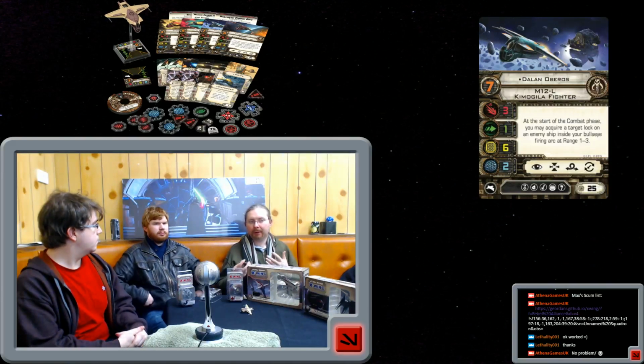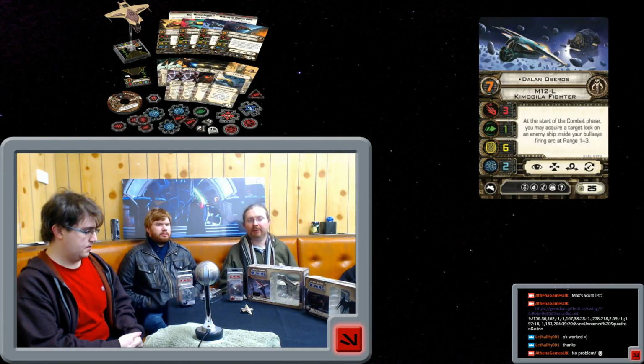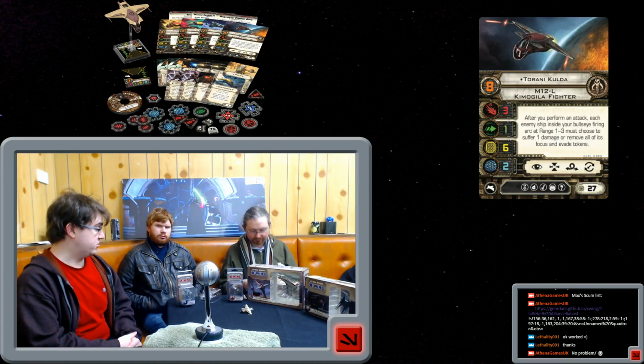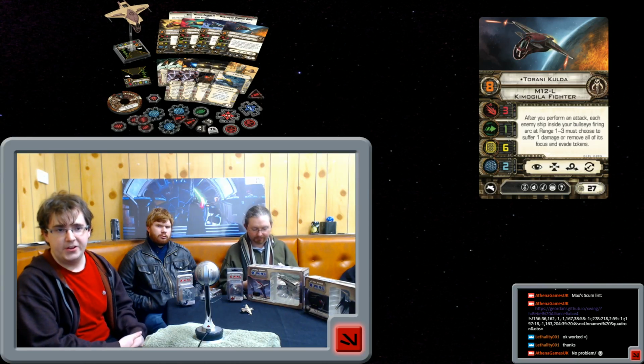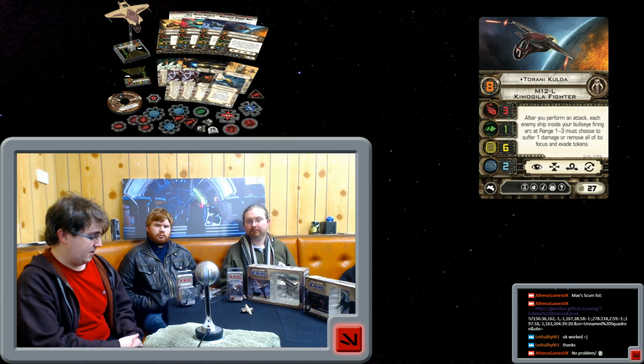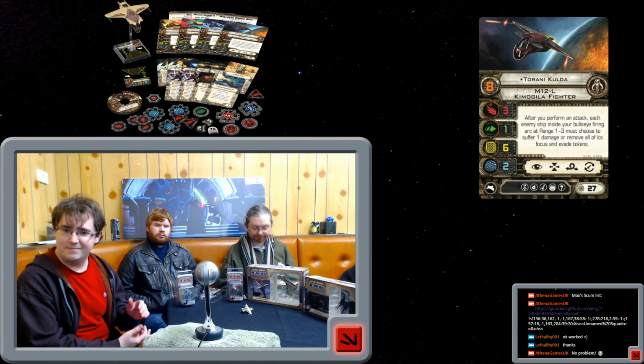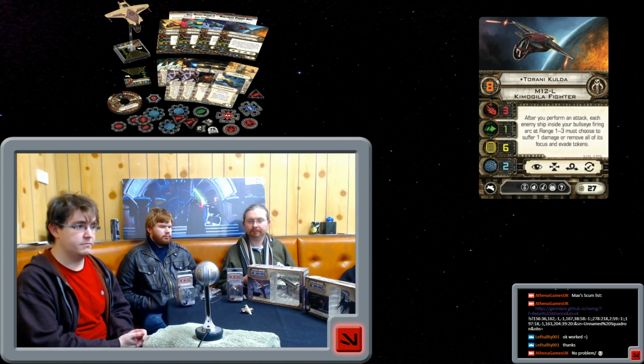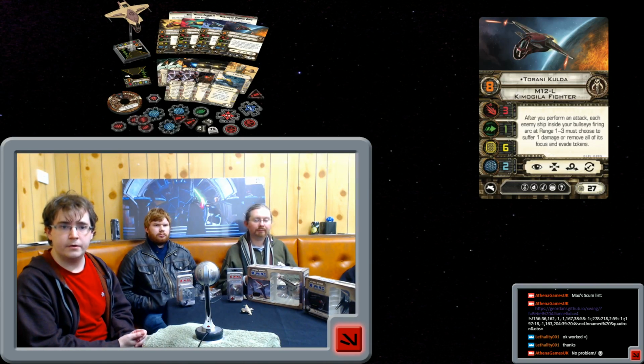Well, they're both reliant on you having something in your bullseye firing arc. But they are situational in different ways. Yeah. But they are both interesting pilots at the very least, and they're going to see some interest. I don't know. I'm looking forward to seeing both of them on the table at some point.